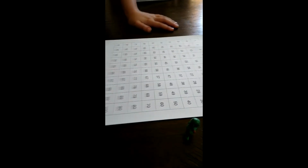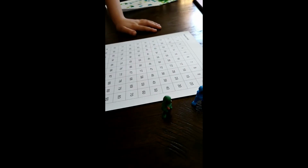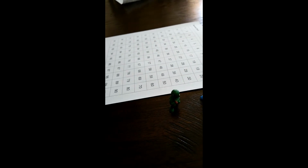This game is called Race to 100. The first thing you do is pick any number between 0 and 15, and you put your character on it. Then each person picks any number between 0 and 20, and you add it to your number and move your character. The first person to get exactly to 100 wins.